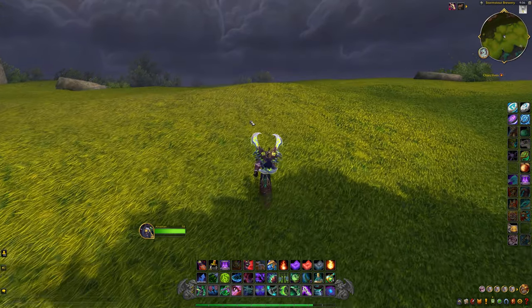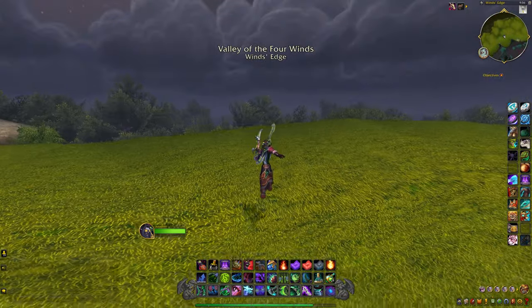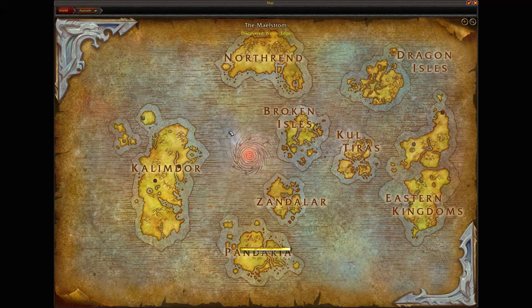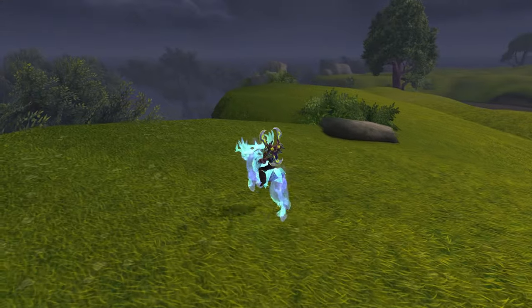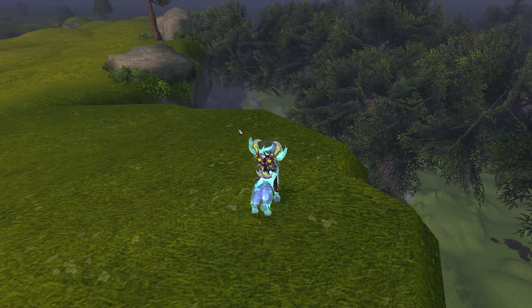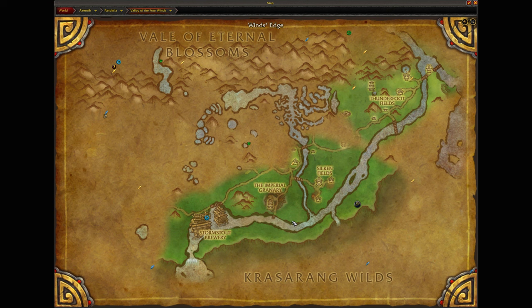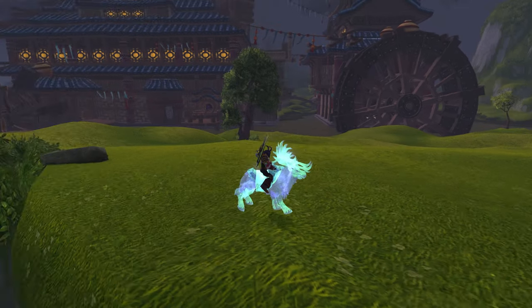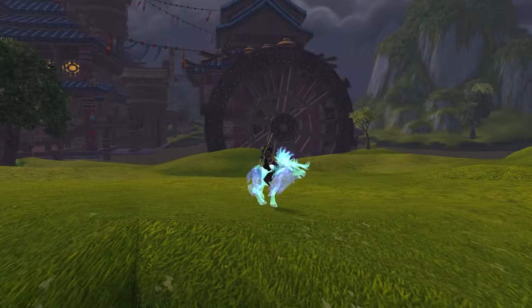I'm excited. Now, unfortunately, I don't think that we can mount up because technically we're still in the... Oh, snap. Okay, never mind. We are officially out of the dungeon now, and it has put us in the Valley of the Four Winds. So now, where am I going here? Yeah, it's put us in the Valley of Four Winds, which is right around here. So now we can freely mount up and explore the dungeon. So let's go take a look around. This is going to be a fun one.